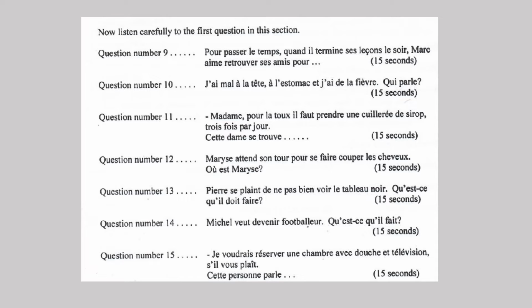Question number 13. Pierre se plaint de ne pas bien voir le tableau noir. Se plaint is a good word to remember because it means complains. Okay? Pierre complains that he cannot see the blackboard. Qu'est-ce qu'il doit faire? What does he have to do? Or what must he do? Voir le directeur, sortir, redoubler ou porter des lunettes?